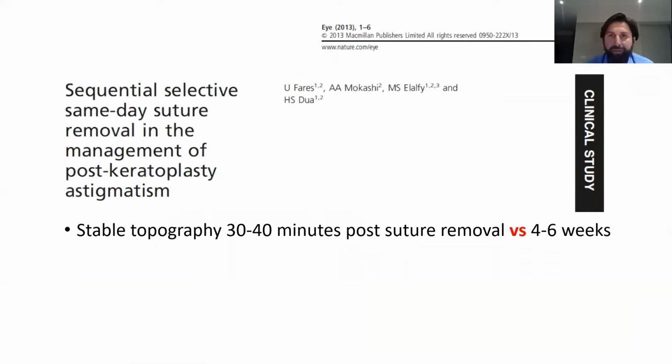And another group, as reported by Faras and Dua, did a study that assessed the stability of topography. They removed the suture, did a topography 30-40 minutes later, and then compared the topography 4 weeks to 6 weeks later, and it was unchanged. So the suggestion is that you can repeat the topography 30-40 minutes later and continue same-day suture removal instead of bringing the patients back.